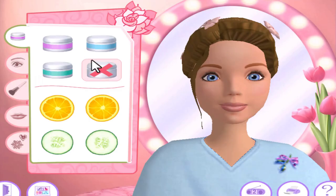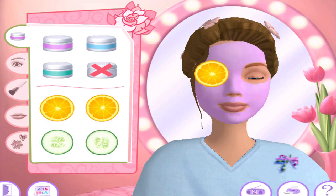The beauty bar has everything you need to create that perfect look, like eyeshadow, blush, mascara, and lipstick. There's even face decorations and gems. To apply makeup, click one of the tabs to open a makeup tray, then click a color. Use the makeup applicator to apply the makeup.